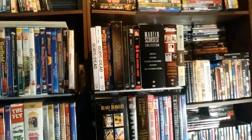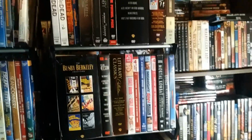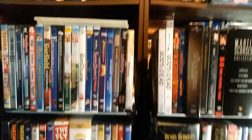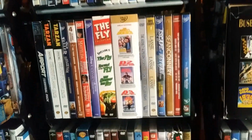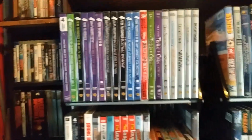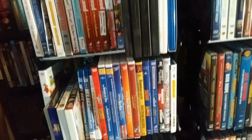These are my towers here, the DVD towers. And these have film collections, box sets, stuff like that. That's the first one there. The second one here. And the third one. This has some Thrills and Chills, the 4 film collections, Laugh Out Loud collections.